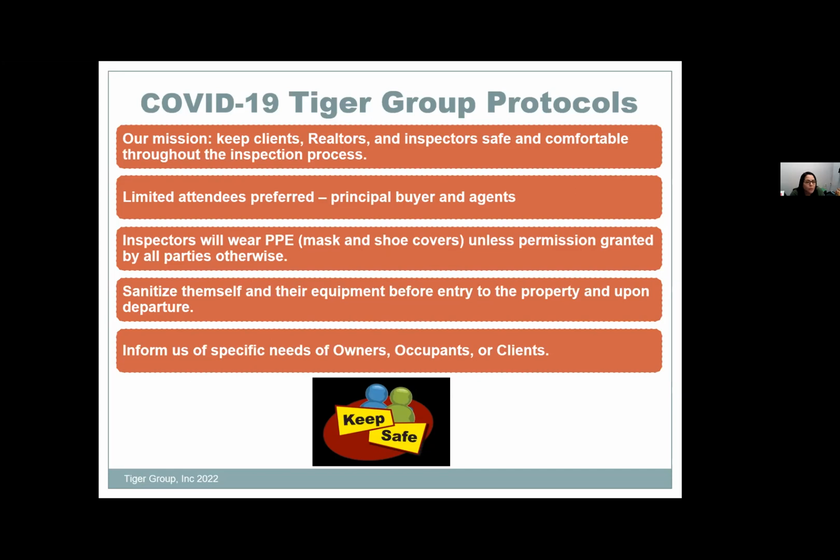We are still stocking all of our staff with the necessary personal protection equipment, masks. We always wear booties in people's homes, so we're not tracking mud or change our shoes when we go inside. We have rubber gloves for those that request. Probably the last bullet is the most important with the way things have developed. Informing us of the needs is key. If you let us know that you have a hyper concerned seller, we can come prepared with whatever their requests are, limit the number of staff that come, and things like that.